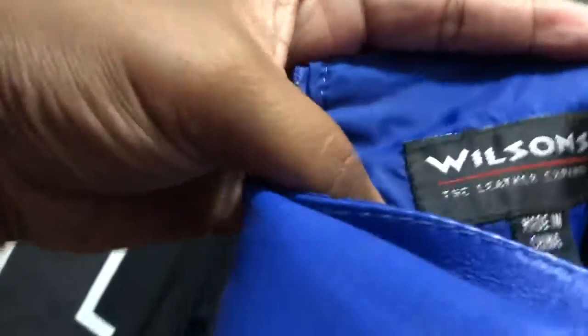This right here is a Wilson's leather dress. I think Wilson's leather. What size is this? A large. That was my mom's. I wish I could show it to you better. Totally 90s. I keep it for sentimental reasons.